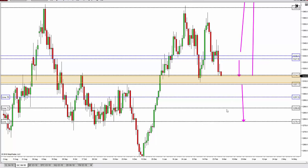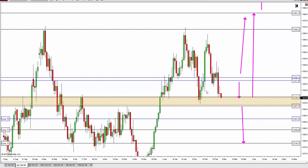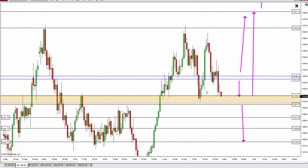Otherwise, I would wait until we get much lower, probably into the mid 1200s. So a break below 1307.7 means you want to stay on the short side and get out of the way in terms of longs. However, if we stay above 1314.7, yes, longs back up to 1368, 1381.1 and 1400 are possible. Otherwise, once it gets below 1307, you've got to be looking at areas like 1288, 1278 and beyond as targets on gold.